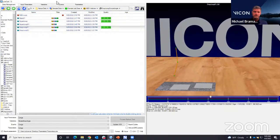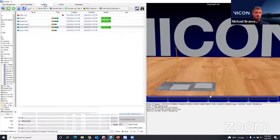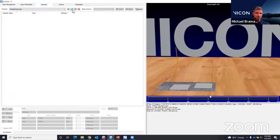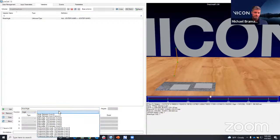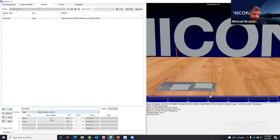All right, so I'm going to go right back to that variables tab, into that scheme that I already created. I'm going to click edit. And then I'm just going to add that knee angle that I wanted to calculate. I'll select angle, and you can see I've got a lot of options here. If I wanted my 3D angles, you can see those down below with the Euler angles. But I want a simple one, angle between A and B.